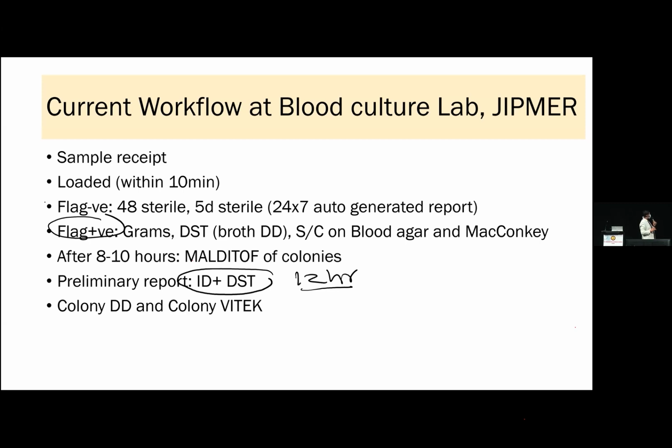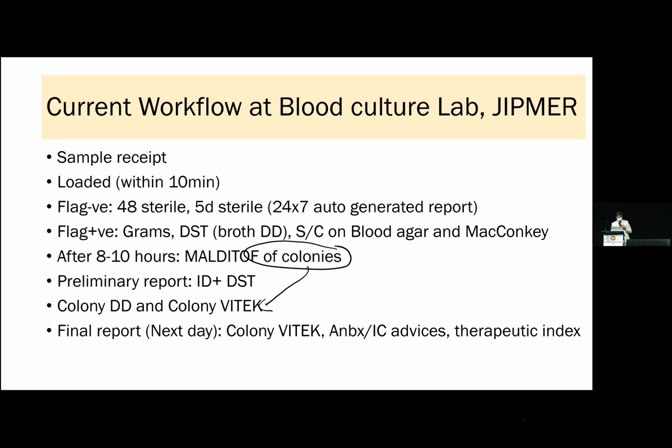So from the bottle flagging positive, around 12 hours down the line, we generate the prelim report, and of course from the same minute colonies that we put on MALDI-TOF, we also perform colony disc diffusion and colony Vitek, and on the subsequent day, by taking the Vitek report, we generate the final report.